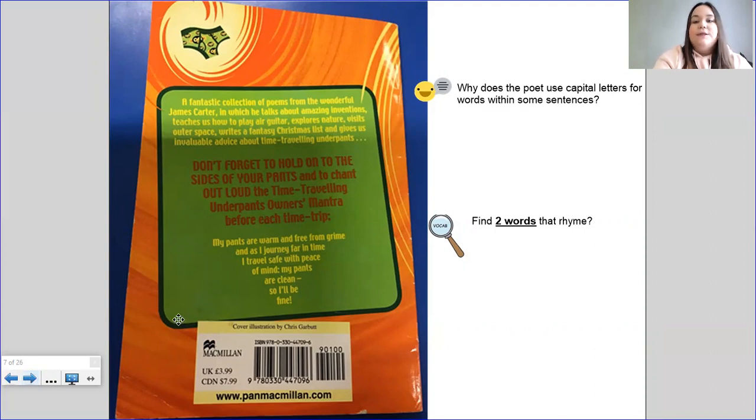Why does the poet use capital letters within some sentences? Can you find 2 words that rhyme?